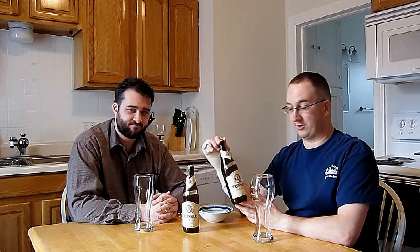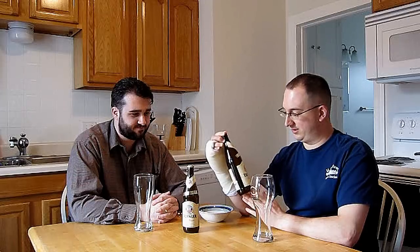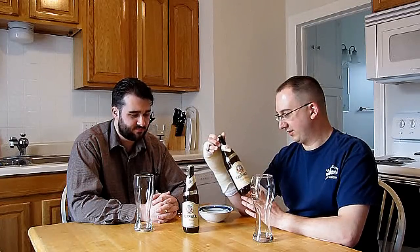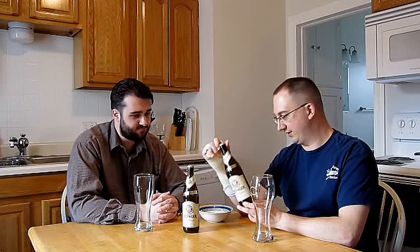Yeah, I am too. This is one of the few authentic German Hefe-Weizens that I haven't tried. I think it's just pronounced Erdinger Hefe-Weizen. It says all natural, bottle fermented. Never pasteurized. Yep, 5.3% ABV.